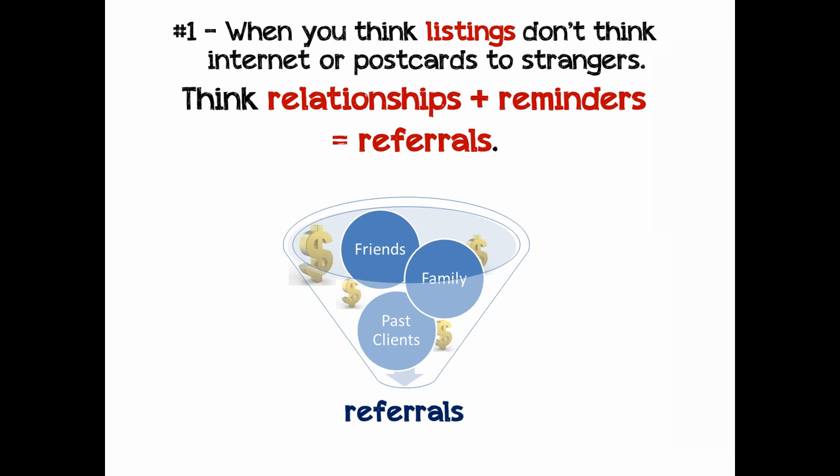So when you think listings, don't think internet or postcards to strangers. Think relationships plus reminders equals referrals. And relationships can be formed at the front door in 2 minutes. It's like converting strangers into non-strangers. That's the business you're in. It's like communicating to the people that you already have a relationship with, your center of influence, masterfully and systematically and consistently, and then converting strangers into non-strangers. And you can do that by door knocking or cold calling or through the mail or through Meetup or through BNI network groups or a variety of ways, because you're in the relationship business and you're constantly broadcasting a unique service offer through a smile and a beaming personality.